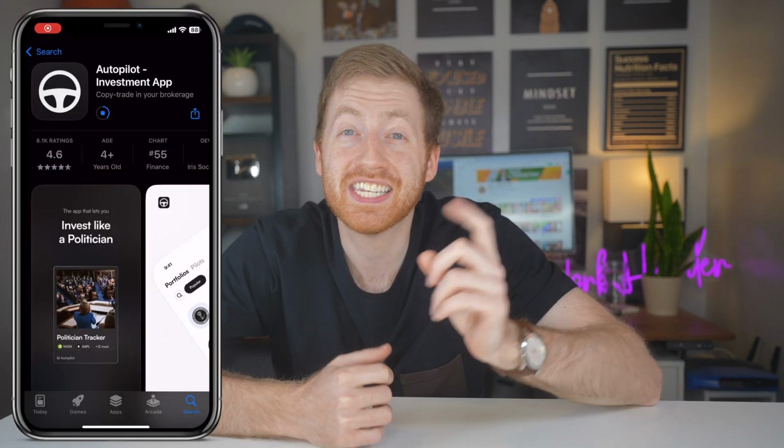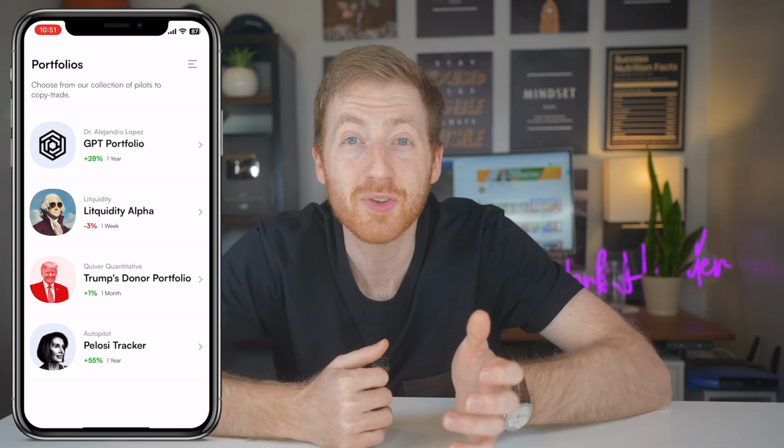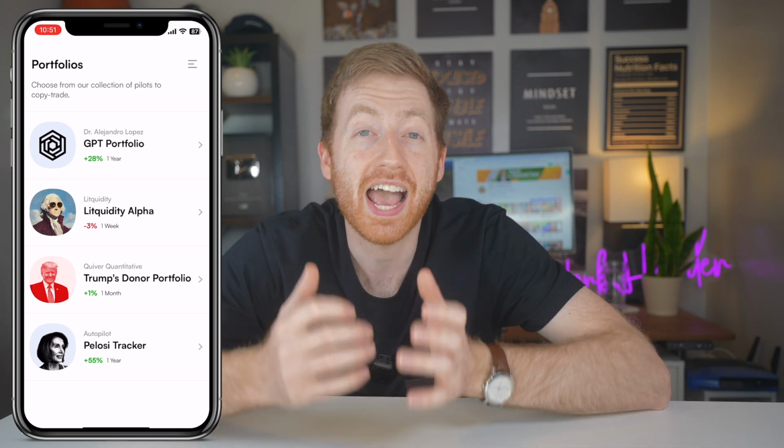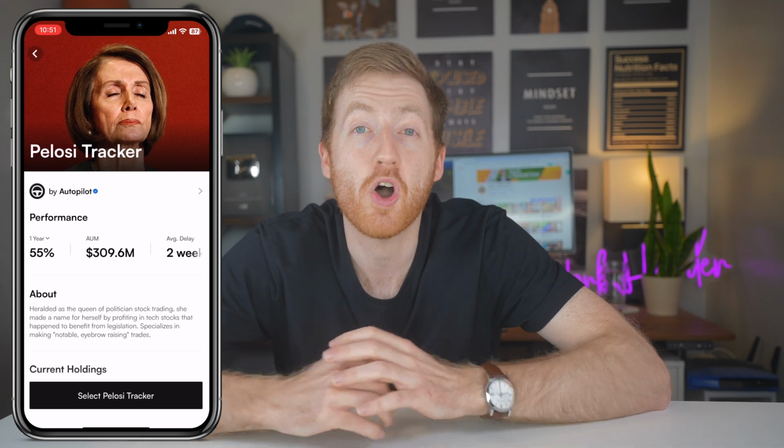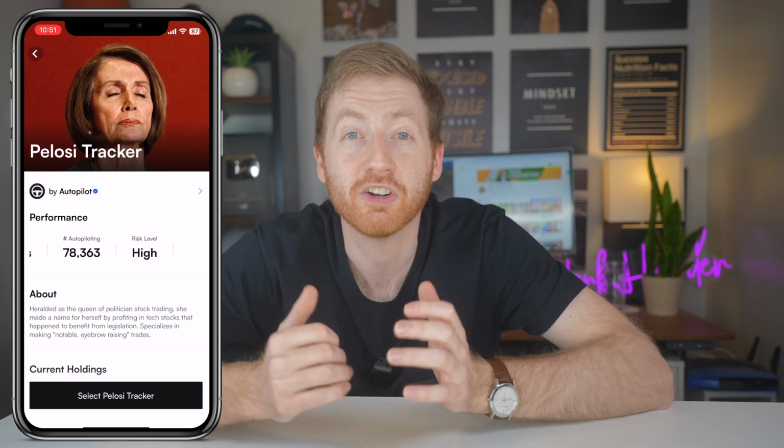Step number 1, you just download the app. Step number 2, you pick your portfolio, whether it's Nancy Pelosi, GPT, or a hedge fund. Once you choose, the app automatically matches your trades to your selected strategy. There's no manual work required.